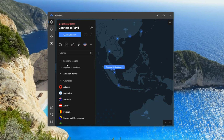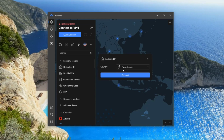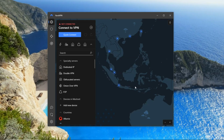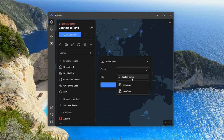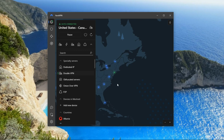That's not all, you also get specialty servers with NordVPN. With dedicated IP, the IP will always remain the same when connected to NordVPN servers. Double VPN, also known as VPN server chaining, or multi-hop, enhances security by routing the traffic through 2 VPN servers instead of 1. Obviously, double encryption makes everything more secure and difficult to attack. Using this method, you can even bypass geo-restrictions and censorship in places like Russia.